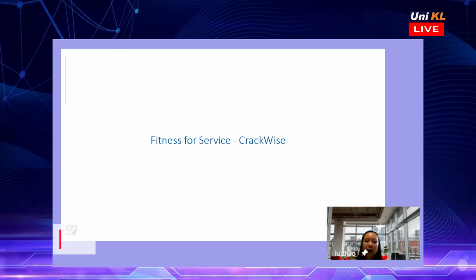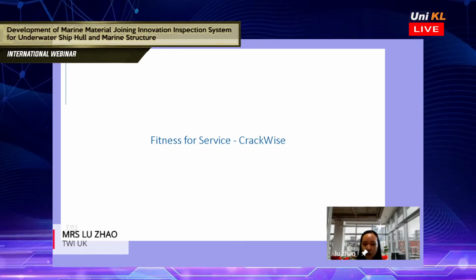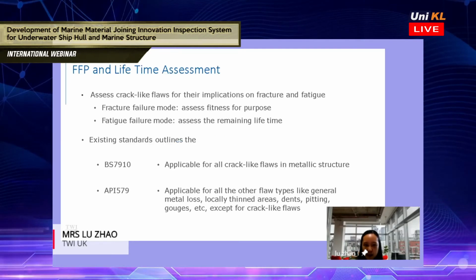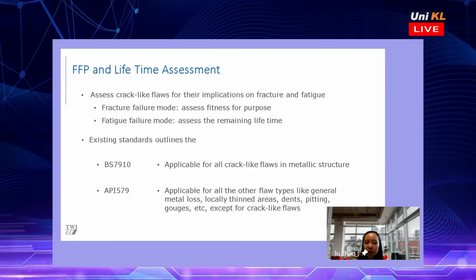So what we have in our arsenal, is that the right word, is some way of assessing whether an indication or a flaw that we sized is tolerable. We call it the CrackWise software, which is based again on the international standard. So I want to start this discussion from a higher level, from these concepts of fitness for service, FFS, and the lifetime assessment.